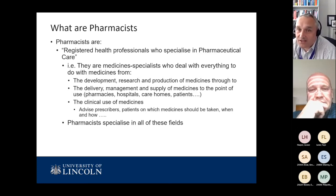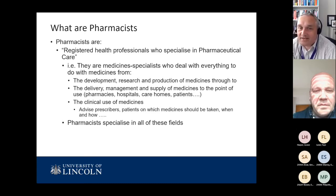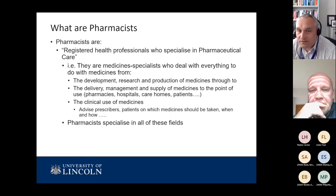to do with medicines, from the initial development, research and production of medicines through to how medicines are delivered. And by delivered, we mean to things like hospitals, care homes, patients. And then we're also involved with the clinical use of medicines. Myself as a clinical pharmacist, my role was to advise prescribers and patients on how to use medicines, how they should be taken, how they should be managed and monitored.